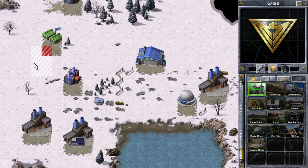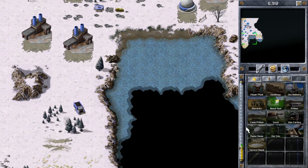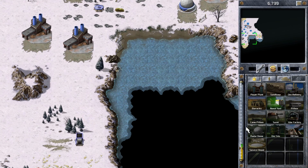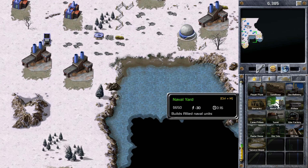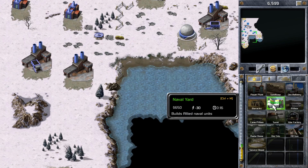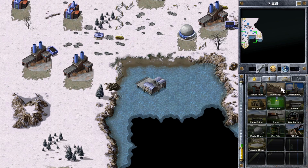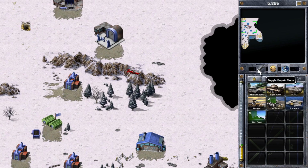Yeah. Okay, then what we'll do is get a naval yard, because I'm gonna have to start getting some of those boats running. And actually, how expensive? It's only 650. Yeah, I think we can go with 2. Construction complete. New construction options. Our base. I think 5 boats should be fine.